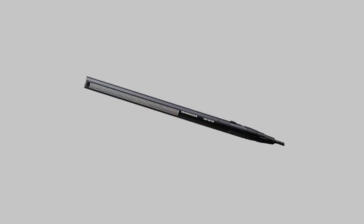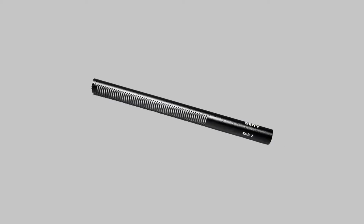For decades, the Sennheiser MKH416 has been widely regarded as an industry standard shotgun mic, but over the last couple of years a relative newcomer, the Deity S-Mic 2, has gained a reputation in some circles as a relatively low cost, near as makes no difference substitute for the Sennheiser. I decided to find out for myself what the similarities and differences between these two mics really are, relative to the kind of production gigs I tend to do.